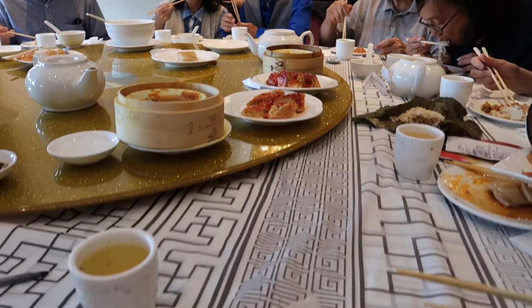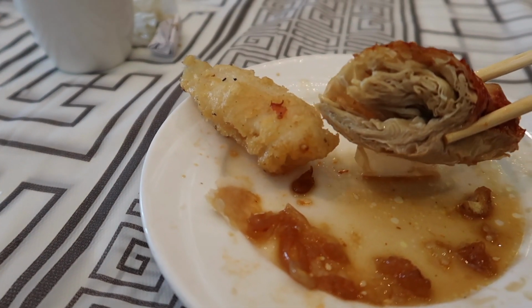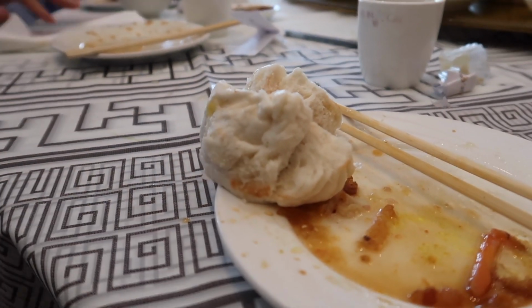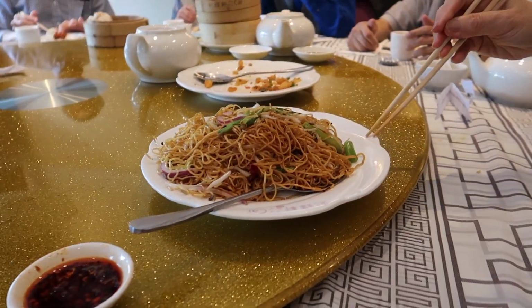Not quite sure exactly what that one was. I don't think I actually had any of that, so I'm not really sure. Here's the jellyfish. This stuff has a nice crunch to it. I like it. Got to have good chopstick skills too, so practice that up before you go. You could always ask for a fork, but hey, you should do dim sum with chopsticks. And these are barbecue pork buns, right? And this is kind of a favorite for Chinese.